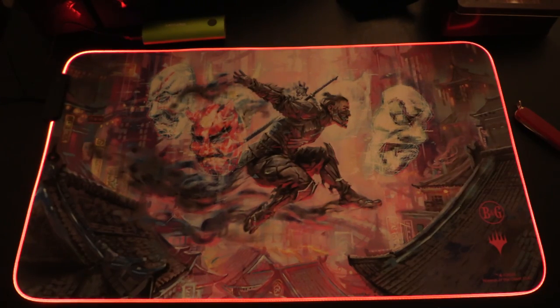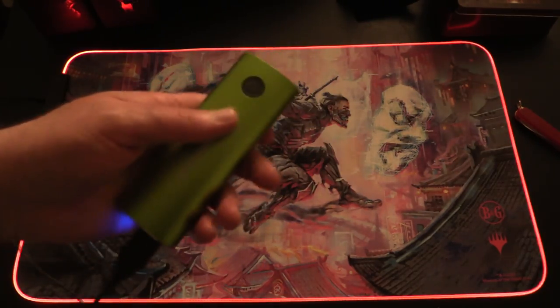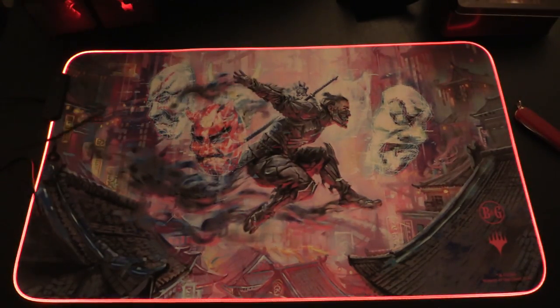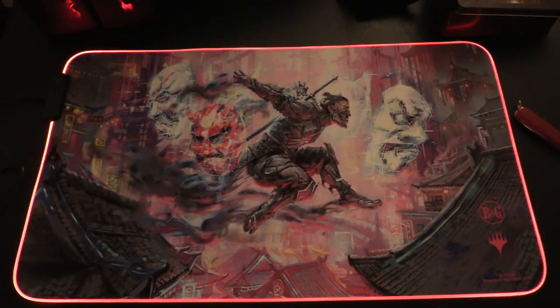So here is the LED playmat in action. So I remembered I had one of these little flashlight things. You can also use it as a power source. So charge this up, you're going to be set for hours. Nice red glow all the way around the outside. So we'll get the lights back on and take a look at the rest.